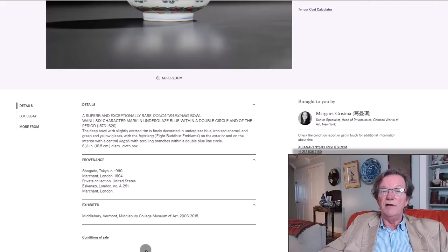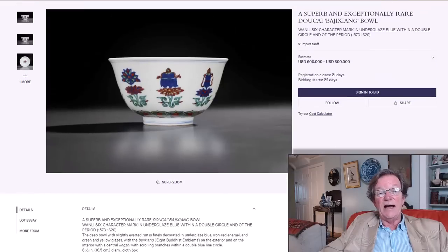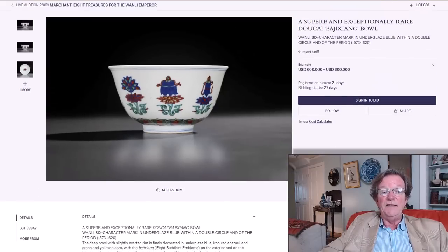It's a really, really rare bowl. Very rare. And not a lot of history on it. It was bought in Japan by the Marchants from a gallery there in the 1990s. They sold it. It was in the private collection of the United States, and then Eskenazi ended up with it somehow, and then he sold it back to the Marchants. So they obviously liked it because they were more than happy to buy it back. And it was because it's a rare thing. That's all. It's just a great rarity.